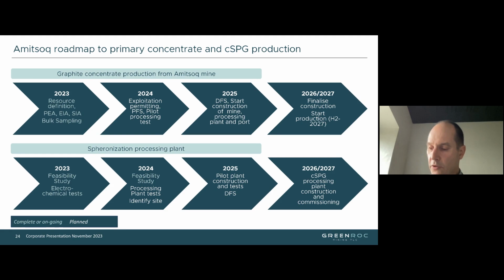How close are you to securing an off-taker for your graphite? Weeks, months, years? What more information do they need that they haven't got already?